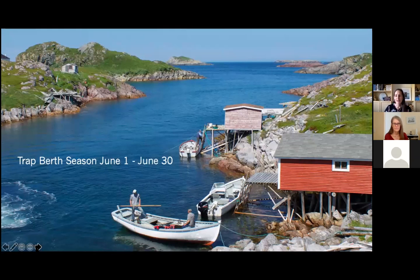And then following that, we have our trapper season, which is certainly unique to Fogo Island, and that runs the month of June. So it really neither belongs to spring or summer. It's its own season truly. And historically, markers for cod trap fishing berths were dropped on June 1st each year. And so that's why the season has the name it does.